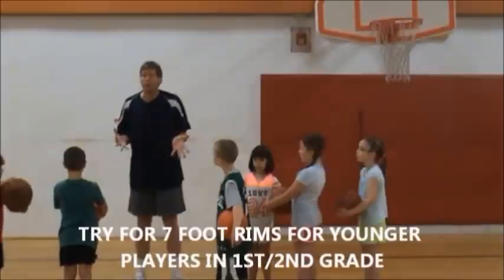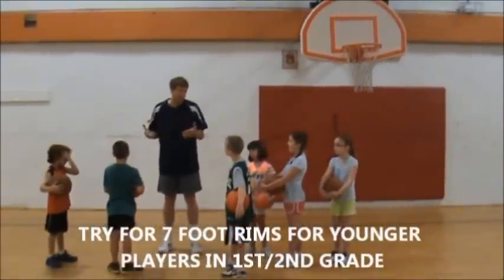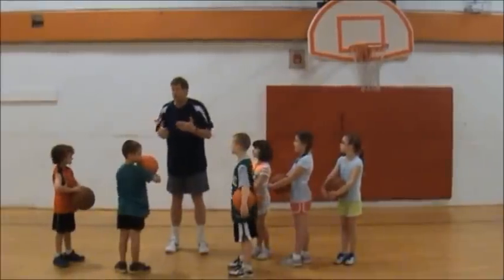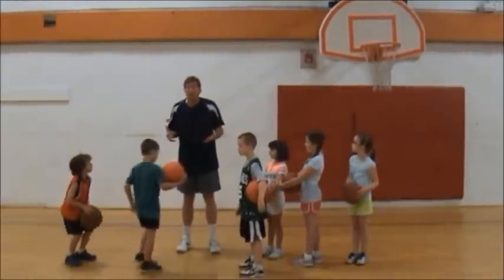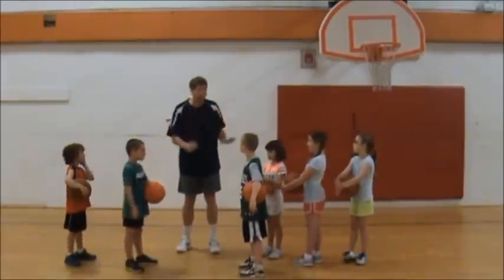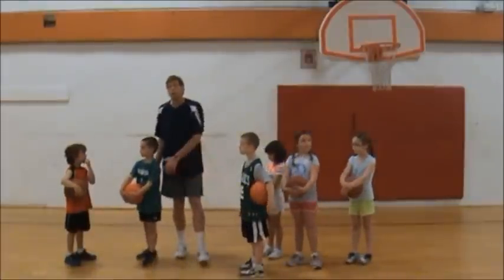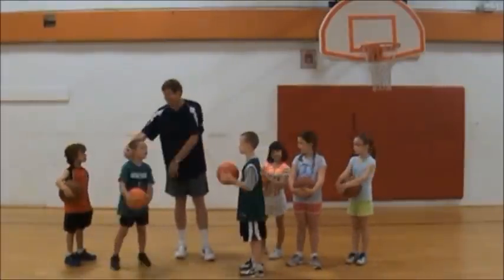Because what you want to be able to do is teach some sort of shooting form, which isn't going to come till much later on, but at least you want to be able to engage them so they can make a basket every now and then. If these kids are shooting at 10-foot baskets, and I'll show this later on, that is basically a hit-and-miss prospect. They might make one about every 3 days.